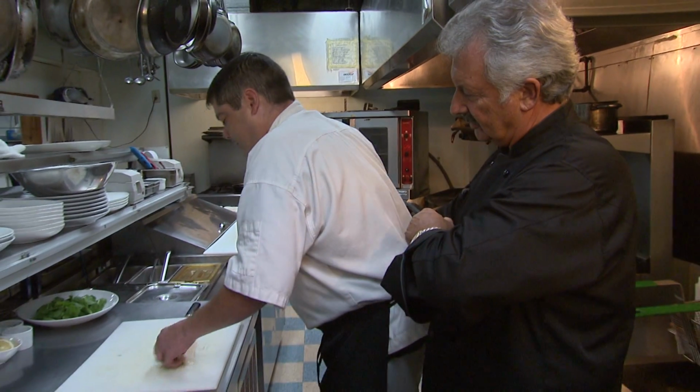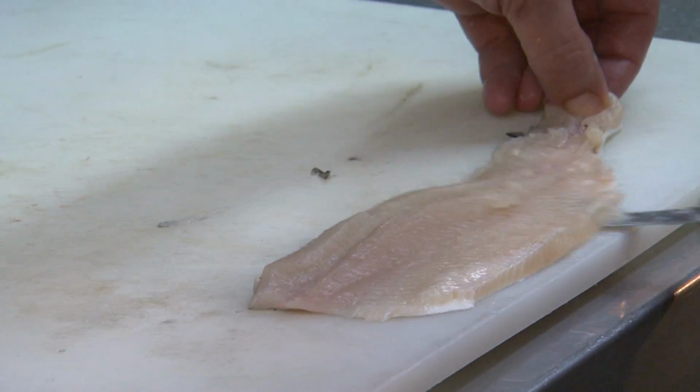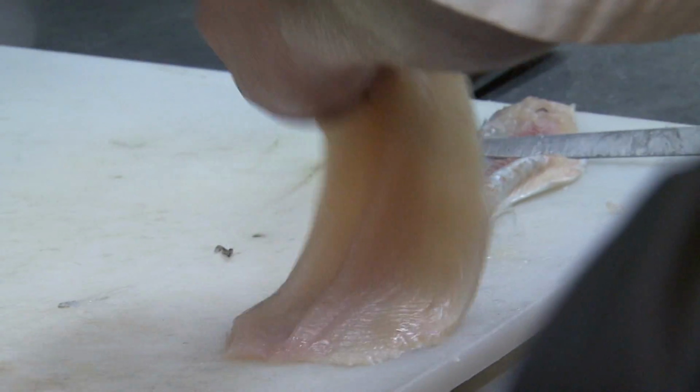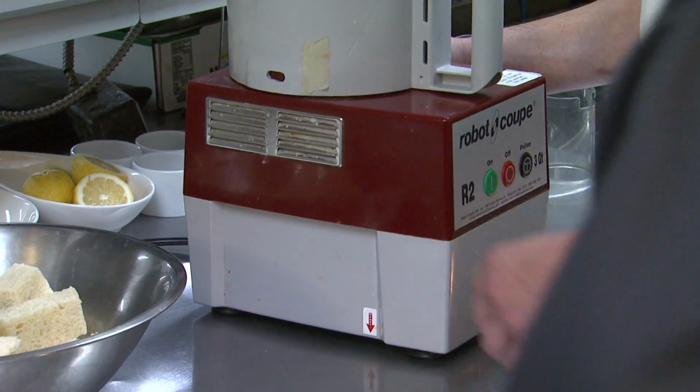And to skin it, we're going to grab the tail and away we go. Grab the tail, and it'll come right off the skin. A little wiggle back and forth with the boning knife, and voila. There you have it. That's it. Good job.